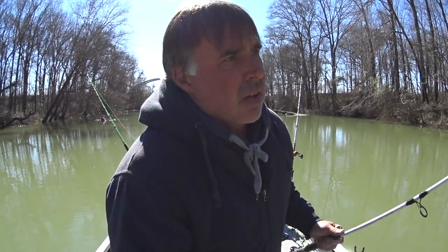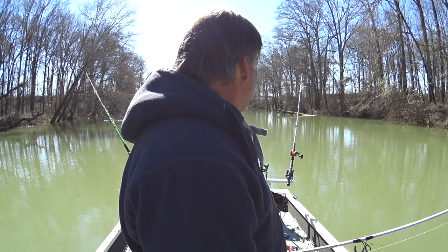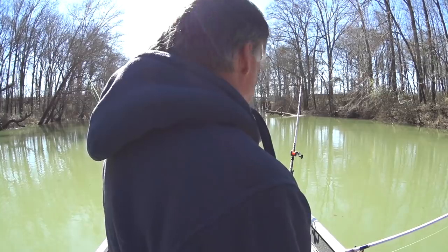You're searching out these creeks in the winter. Sometimes the creeks are warmer, sometimes they're colder. If it's colder, you definitely don't want to come up in it. If they're warmer, they are worth a check.